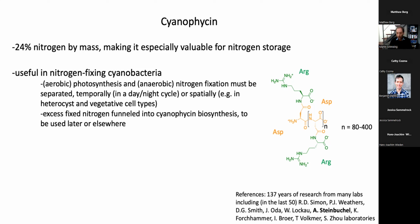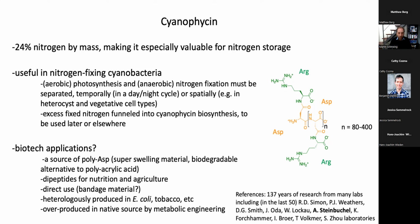And so it's been shown that, for example, toxic cyanobacteria blooms are really aided by the genes that make cyanophycin and break cyanophycin down. There also are a lot of biotech applications. People got really excited about this as essentially a polymer that could replace some plastics, that it would be biodegradable, that it could be used in nutrition and agriculture. And because of this, they have, over many years, 137 years of research, more or less dormant, or more or less active, but never dormant.